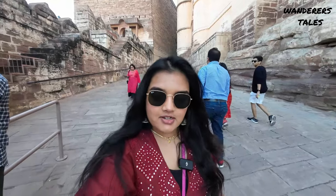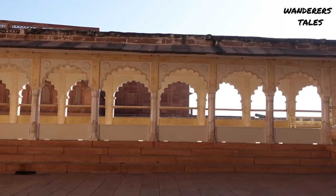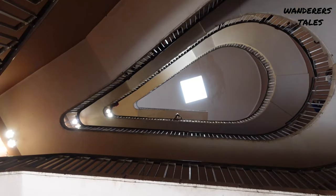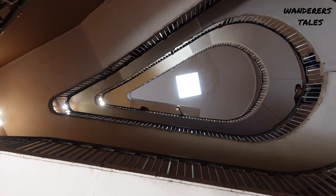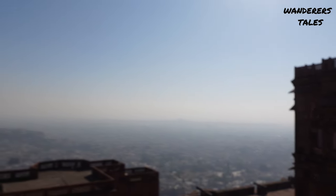Hello, welcome back to Aditi's Instagrammable Corner. We are currently at Mehrangarh Fort in Jodhpur. I have to say, this is one of the most beautiful places I have ever seen in my entire life. The craftsmanship and the handiwork of the stone is literally one of the most beautiful things. It's so gorgeous, and it's so interesting to see that thousands of people worked on this for hundreds of years to make this fort as beautiful as it is.